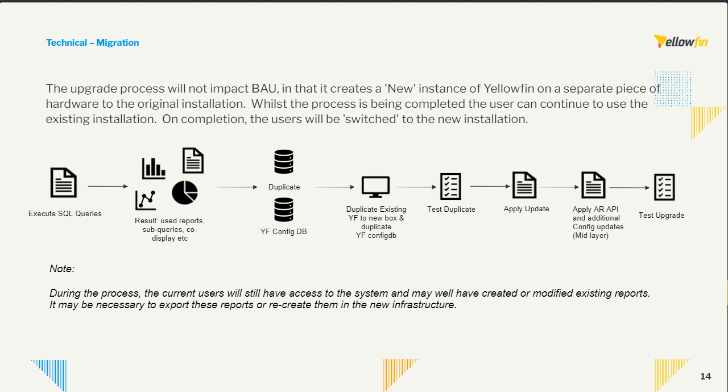So that's the general guide to it. When it comes to the actual process for individual installations, that may drift a little bit, of course.